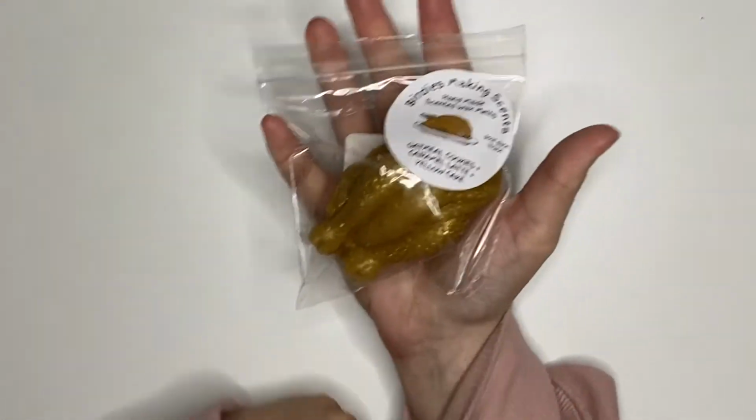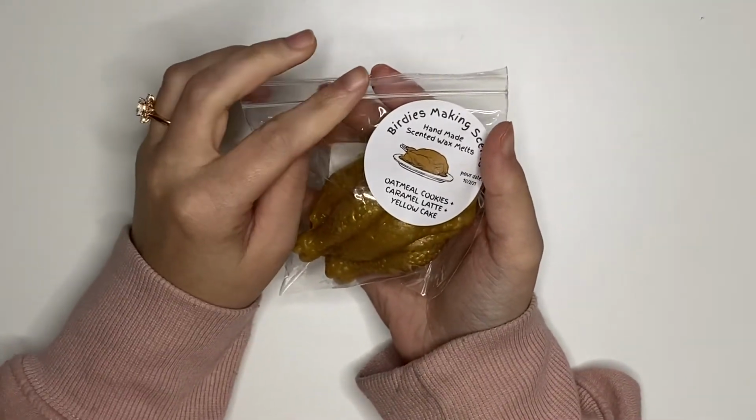First thing I have on top is I was blessed enough to get one of the coveted Thanksgiving dinners. So we'd be happy about her. Let me clean up my space a little. I'm running out of room already. Okay, I'm just gonna pull them out in no particular order. First we have the turkey, and this is oatmeal cookies, caramel latte, and yellow cake.